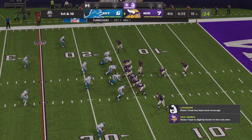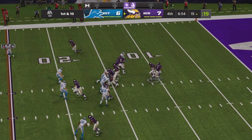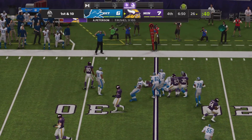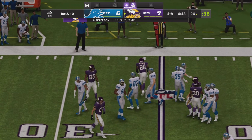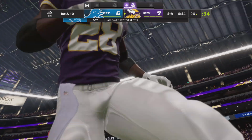Line of scrimmage, the 15. It's first and 10. They start the drive with Peterson. And he works it across the 25 before being tackled. 51 yards rushing for him now as he's run it 11 times.